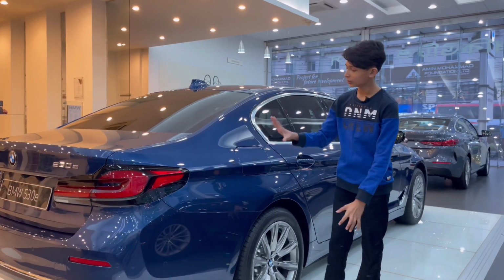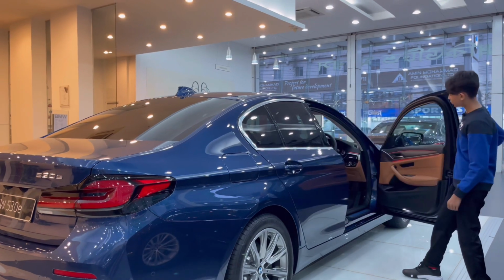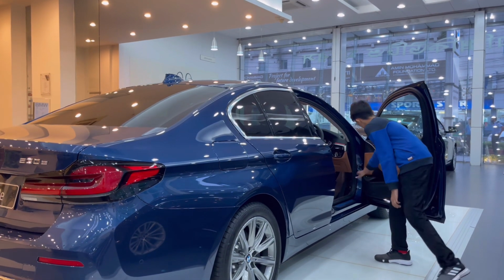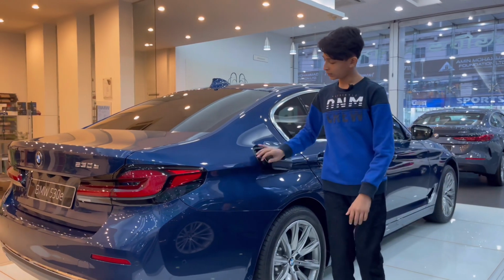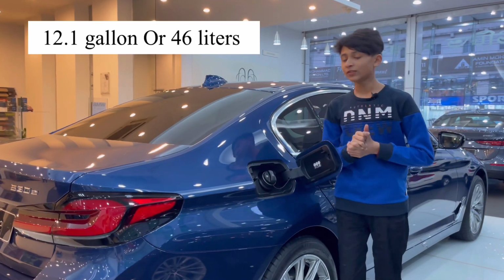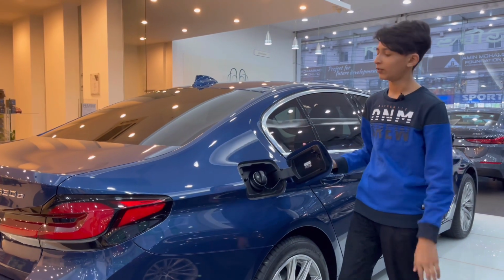So guys, now we are on the side profile. So first, let's show you the fuel tank capacity. So for that, open it. There's a button right here. Keep holding it, and then close the door. I heard the lock. Press here, it opened. There. So the capacity, it is 45 liters or 12.1 gallons, whichever you prefer.